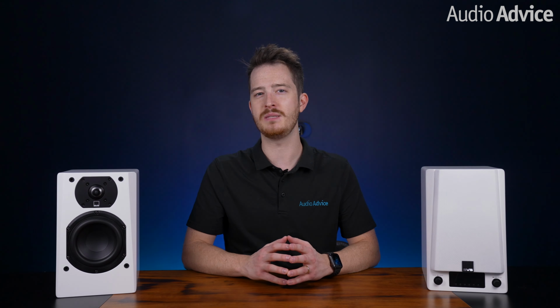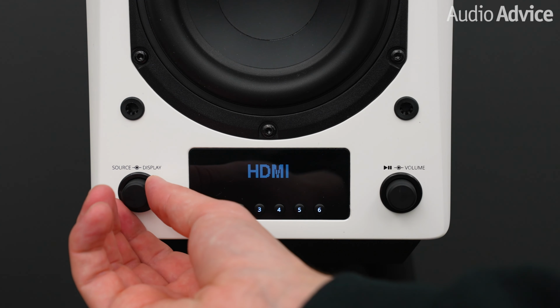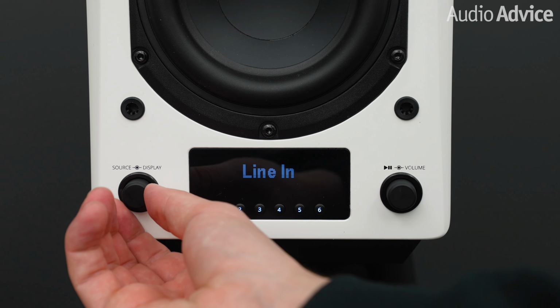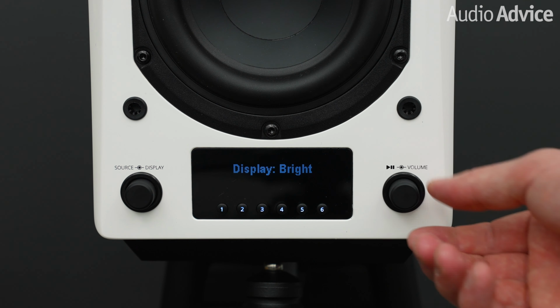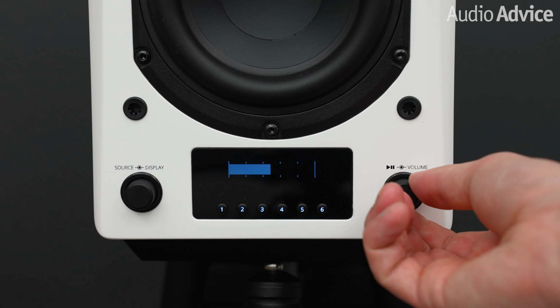Now, on the bottom of the right speaker are 2 rotary dial knobs. The left one controls the input by spinning it and controls the display brightness by clicking it in. The right knob controls your volume and even displays a volume meter on the screen as you spin it.